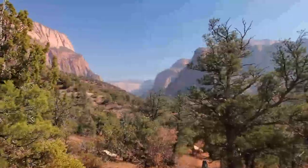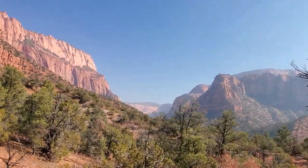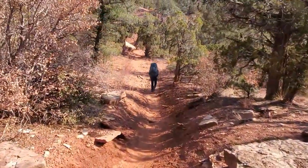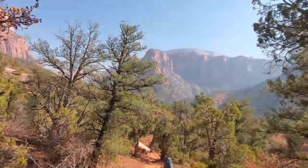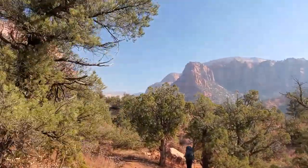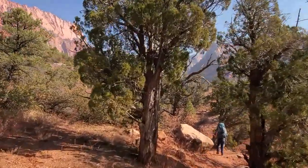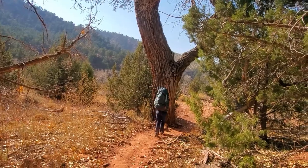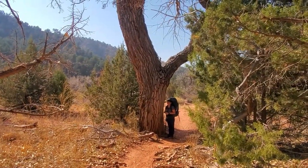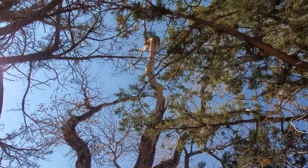Well, I must say, this trail gives plenty of beauty. Holy cow. This trail is beautiful. The scenery is just amazing. Oh, and by the way, this is the part of Zion you don't see from the highway. Put your boots on and go for a walk. Found another monster tree. Holy crap. Big tree. Wow.